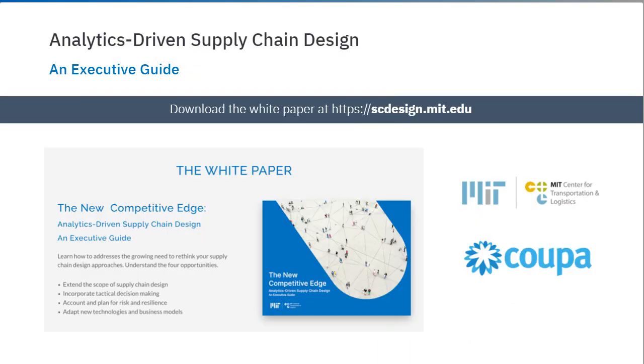And so what I will present to you today is an excerpt of the white paper that we recently published, and that basically provides an overview of the key challenges and key opportunities that we see in the area of supply chain design. Now, this is a much more thorough white paper. You can download it here on the website supplychaindesign.mit.edu.